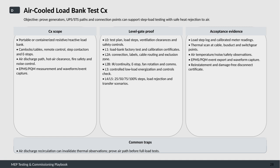It's crucial to ensure proper air discharge paths, adequate hot air clearance, and effective fire safety and noise control measures. We also monitor electrical parameters and capture waveforms and events through EPMS or PQM systems. Verification is broken down into level gate proofs, starting with the test plan and safety controls, followed by factory calibration certificates for the load bank. Then we check connection labels, cable routing, exclusion zones, insulation resistance, emergency stops, fan rotations, and communications.